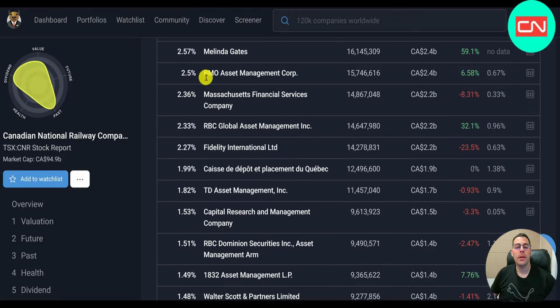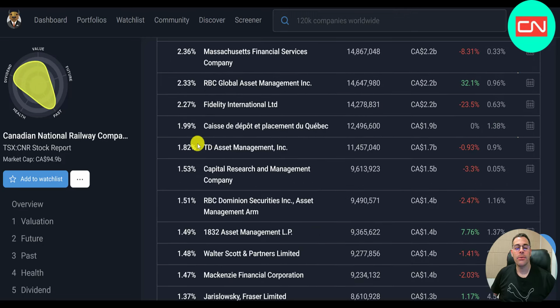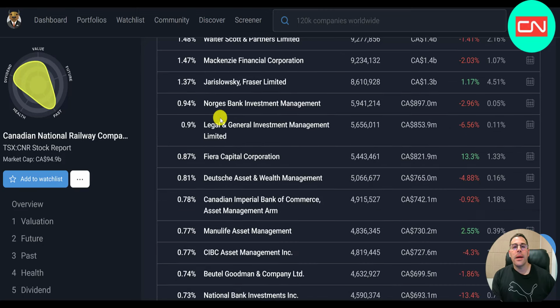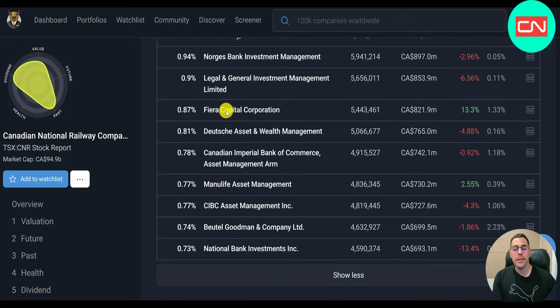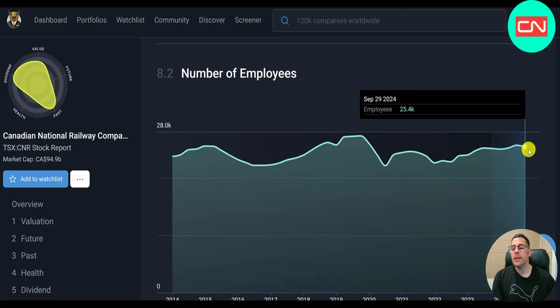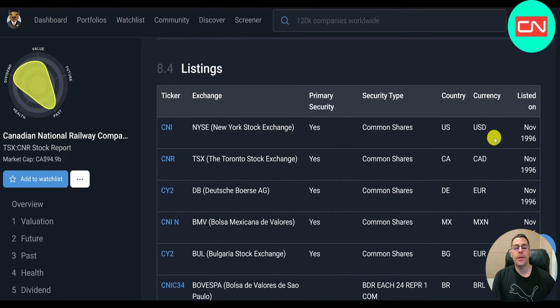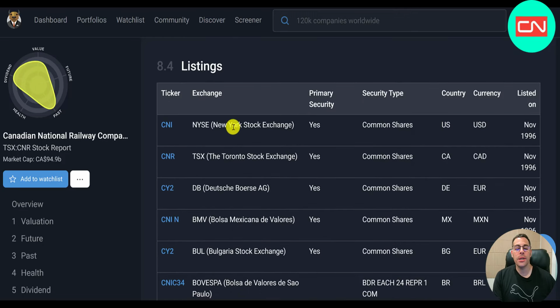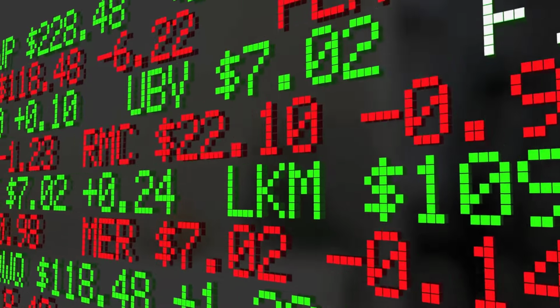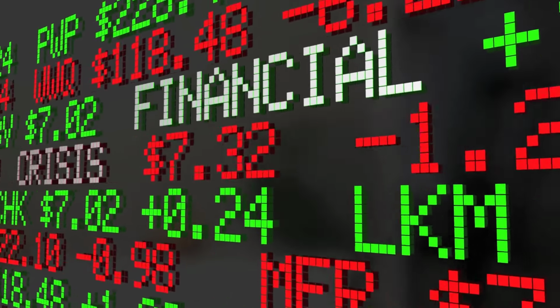Bank of Montreal, Royal Bank of Canada, Toronto Dominion Bank. The Toronto Investment Fund, 1832, owns 1.5%. So lots of big companies and banks own this stock. Their employee count was 24,000 in 2013. Now it's 25,000. And the ticker trades on the New York Stock Exchange, TSX, Deutsche Börse, Mexican Bolsa, Bulgaria, and Sao Paulo Bolsa.